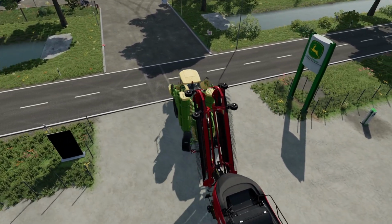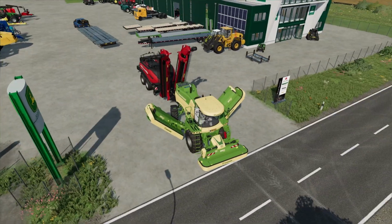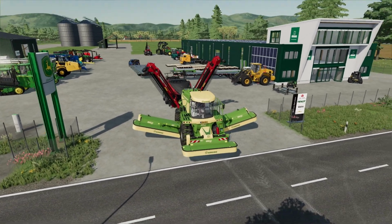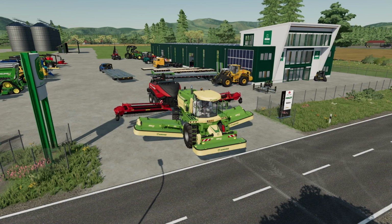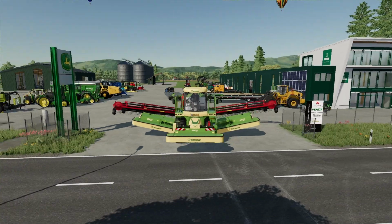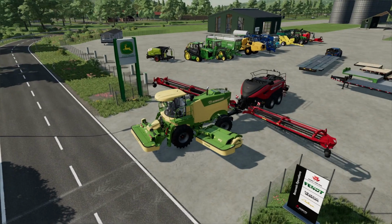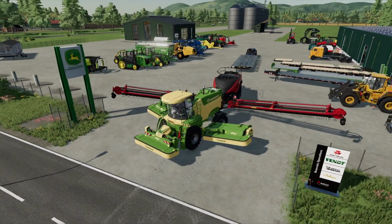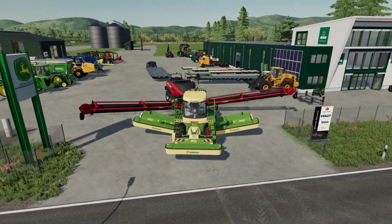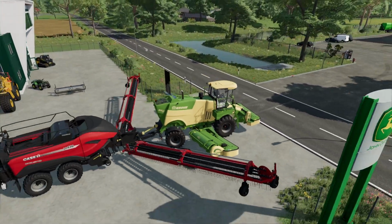This is good because whatever I do, let me do this for example. Lower this also. It will pick up exactly what I go over. It'll save me hours and hours of work, so I can do it all at once. Oh my gosh, it goes so much farther. Oh my gosh. Even when we make a turn, it's not going to lose anything. So fold that back up and fold this back up.